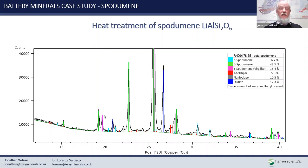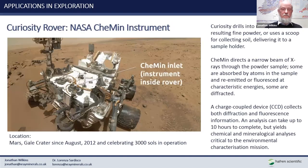So rather like the last case, if you were to be given a sample of the spodumene and said, here you are, analyze that, assuming you were able to analyze the lithium content, which is not simple, then you would not be able to do it on chemical grounds, but crystallography will take you to the answer. And there is the diffraction pattern to prove it.